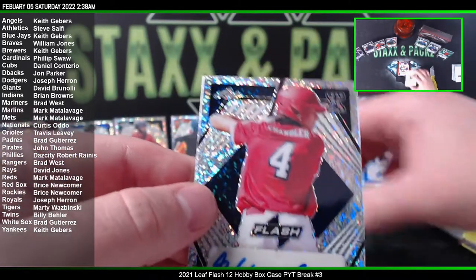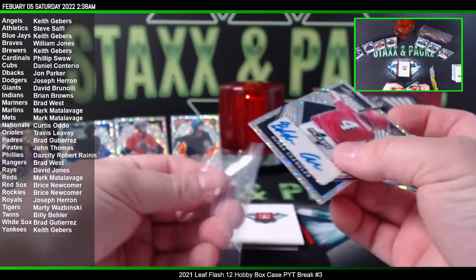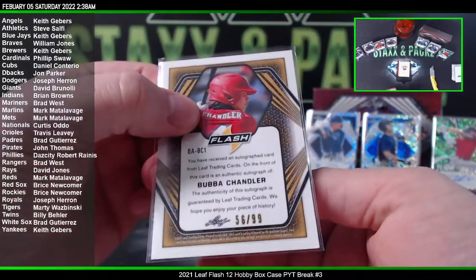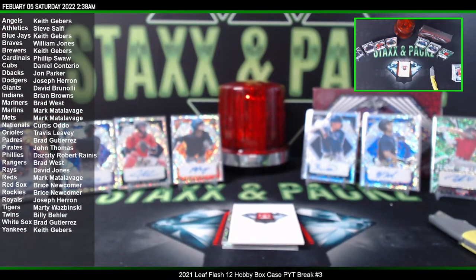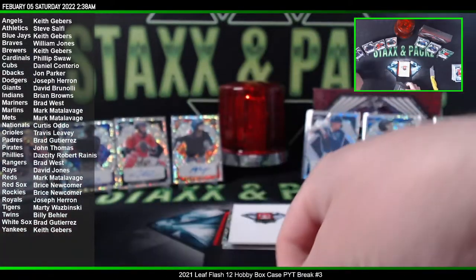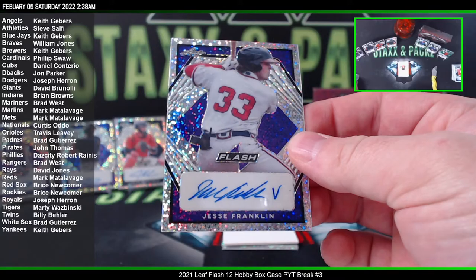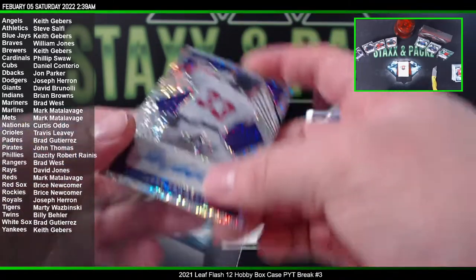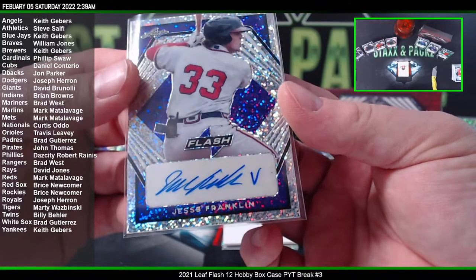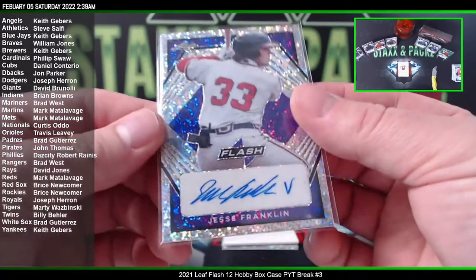First up is Bubba Chandler here. It's going to be a hit for the Pirates again here. Pirates, John Thomas, 56 of 99. Purple, Jesse Franklin. I think he's the Braves. Yep, Braves. 41 of 75. Dang. I think we pulled all the Braves. Nope, not. Only one we haven't got is Michael Harris. The Braves is William Jones.